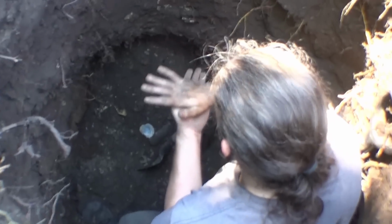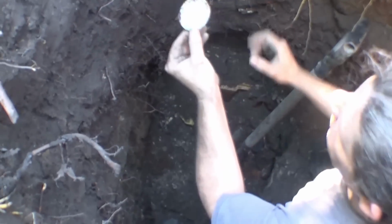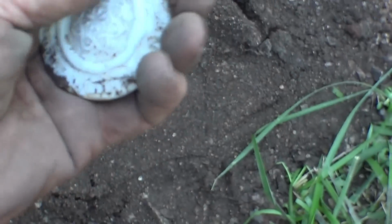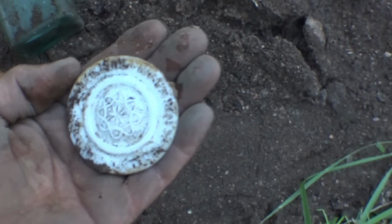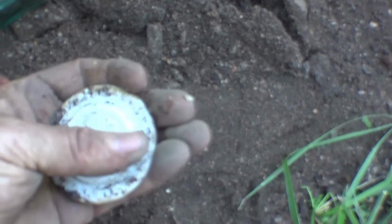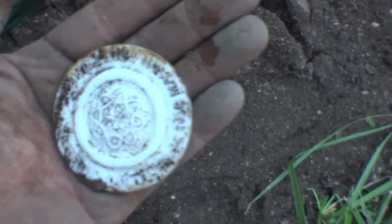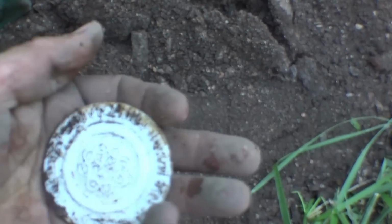Oh, there's a snowflake lid. Oh yeah, that's a real nice one of them. Let me see that. Tudor rose. Yep, you're right. Yeah, that was a nice lid there. The zinc's gone, but we call that Tudor rose or snowflake design there. I don't know if you can see that very good, but all right.